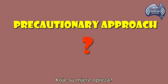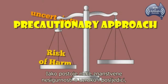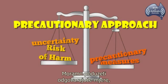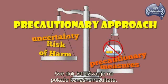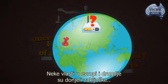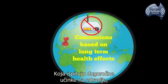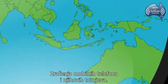What is a precautionary approach? When an action or policy carries the risk of harm to human health, even if there is some scientific uncertainty about the cause and effect, precautionary measures should be taken. We need to take responsible measures to reduce exposure to EMR until research demonstrates conclusive results. Some authorities in Europe and elsewhere have made conclusions about Wi-Fi health risks to children based on these reports and related studies that have examined the long-term health effects of mobile phone and mobile phone tower emissions.